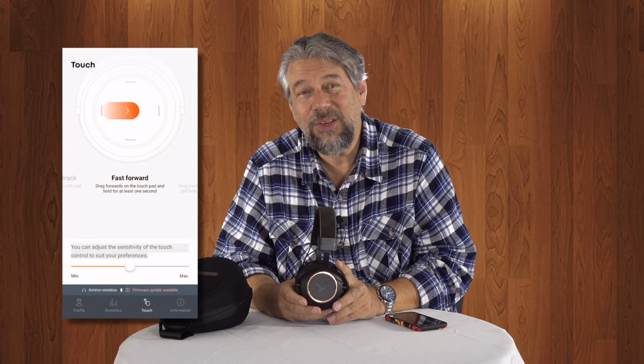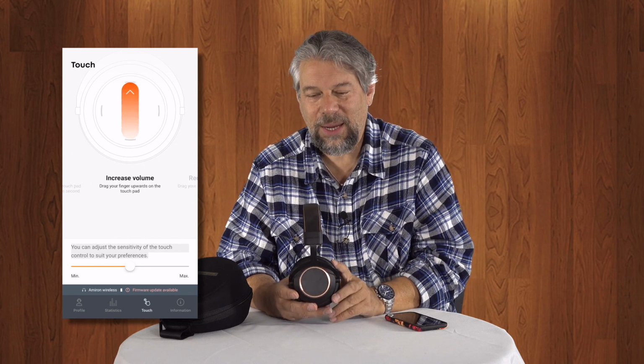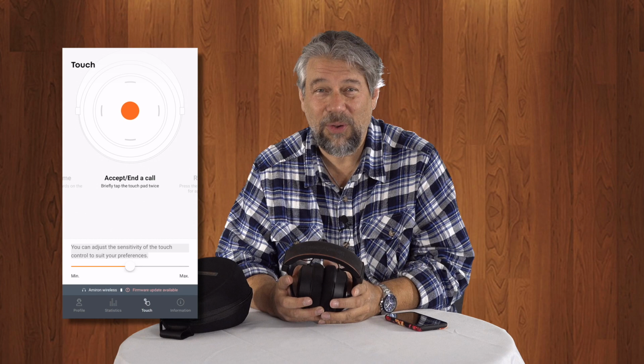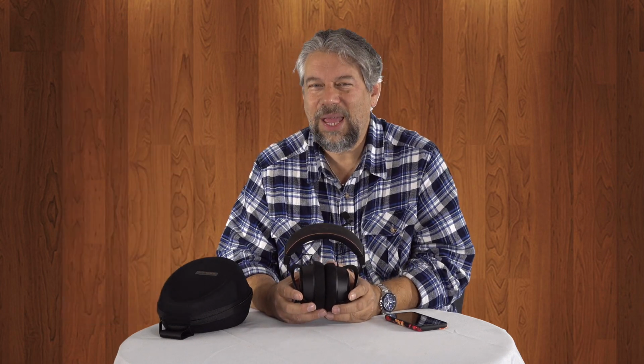Now, one more thing. I want to tell you that because it has that touchpad on the side, the app also includes this handy tutorial that shows you how to do all the different gestures in case you forget. It's pretty obvious. Move forward to go to the next track, move up to make the volume louder, double tap to pause or play or to answer a phone call if you're going to use this for phone calls, all of that. But that tutorial is pretty handy. Really though, I think you're going to be using it to actually fine-tune that personalization. And then once you have that set, you'll probably never even think about it again, and they'll just sound really great.